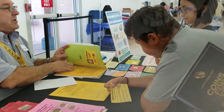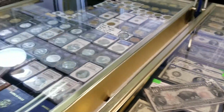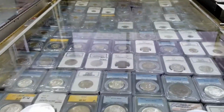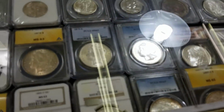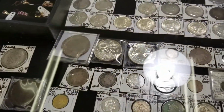Oh, here's a lot of silver dollars. Oh, okay, there you go. It's all dollars. Did you find one, Dana? No. It's a nice color. 1881. Dad, Mommy was born in 1982. Maybe I can find the one that says 1982.